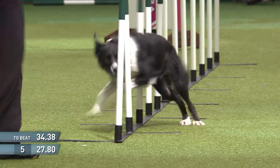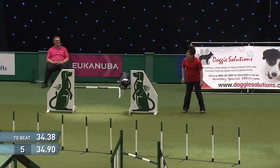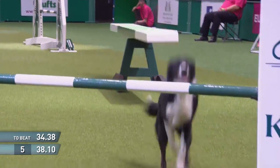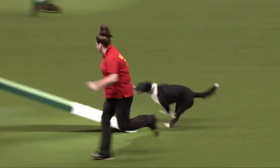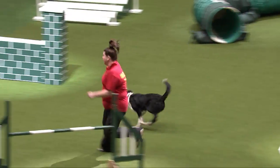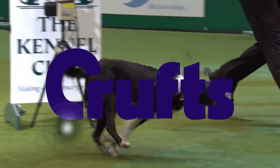But that was nice into the weave. And again, if she can just avoid an elimination, we're taking 16 through to the final. She could potentially still make it. Just 5 faults. Nicely there. 39.01. You'll see them jump off here. Must make the contact point. Didn't. Jumped off. A really nice, easy decision there for Judge Helen Saunders, who was perfectly positioned.